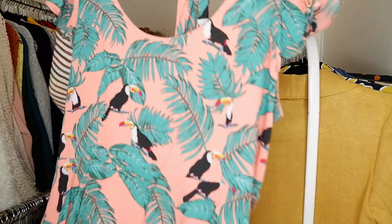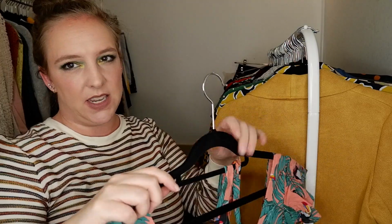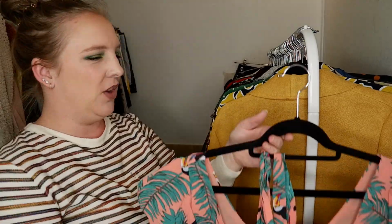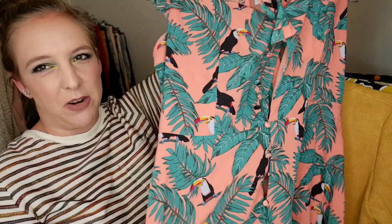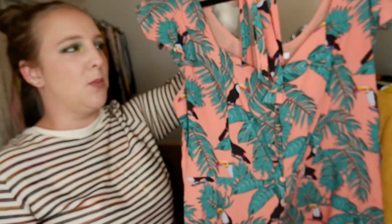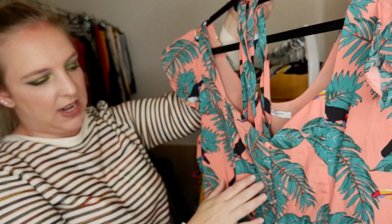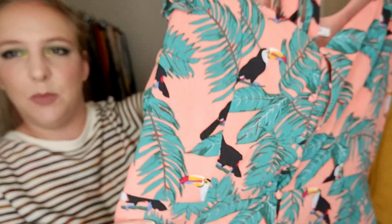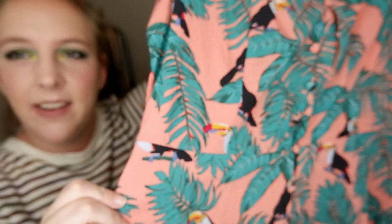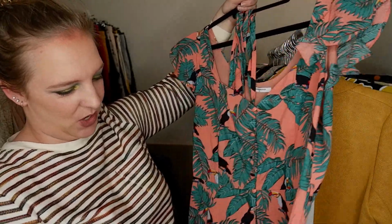Then I might as well show you this. So I already mentioned a couple of times that I really like prints, and you can definitely see that if you were to be able to see all of these dresses here, but this is one of my favorite printed dresses. This is from ASOS. It's by a brand called Glamour, and I bought this a few years ago because it was about to be my birthday, and I just wanted a fun summer dress. It has these ruffled sleeves, it has a little tie, and then it has these buttons down the front, but can you see that? It's got toucans! I just thought that was so cute.